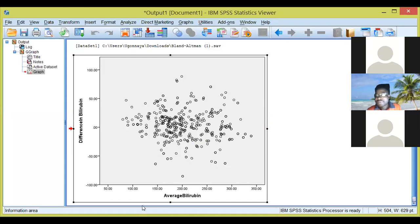Yes, sir. So which of the files are we using? Is it Blenderman 2, or the one without 2? It's the one without 2, the first one without 2. Okay, Blenderman, that's the bilirubin, yes.